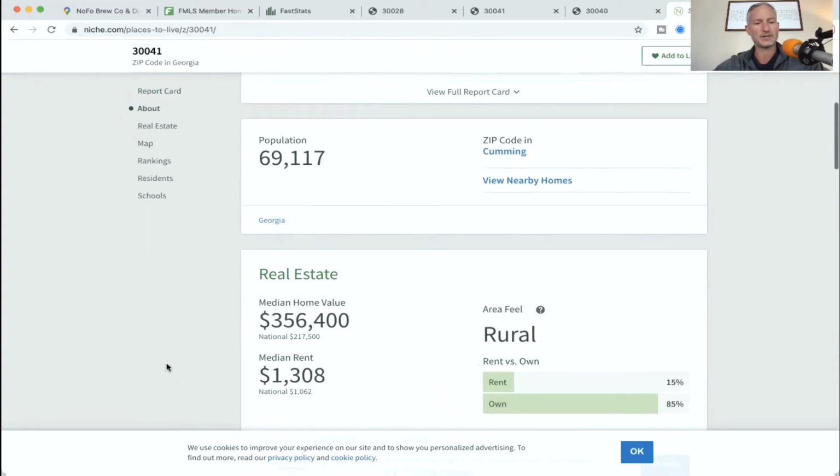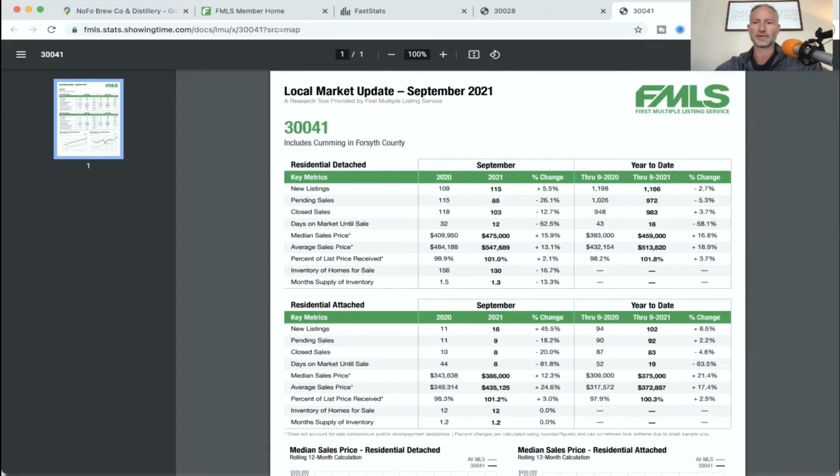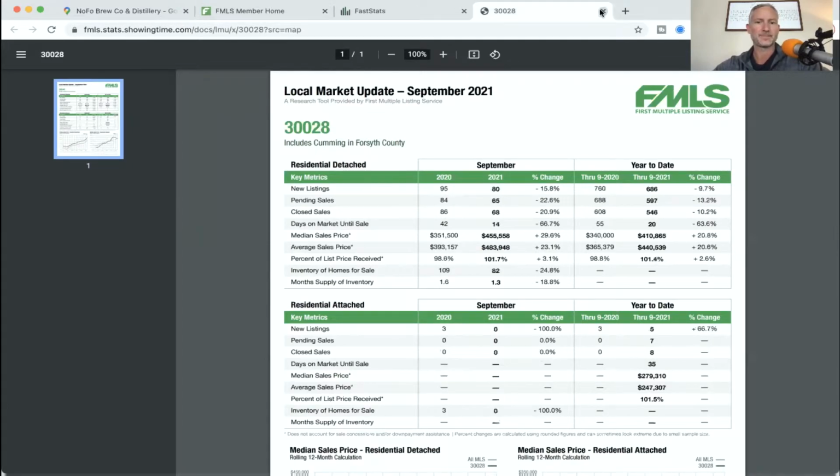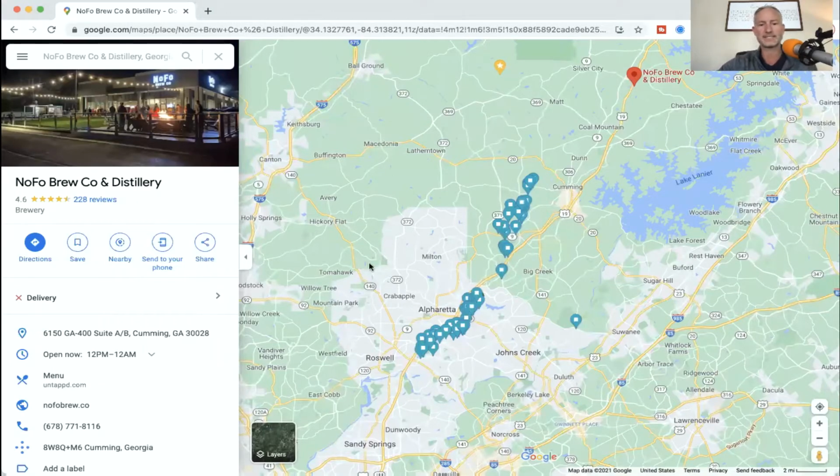I think the median home values, these may be off a little bit. 85% people own, a little bit of renting going on. I think that's probably a little bit higher, maybe up closer to 400,000. Here we have a different source and we're getting a median sales price changing from 400 to 475 from 2020 to 2021. And so as you can see, population is growing, home values are growing, and it's becoming more and more developed, but still a great place to live with a lot of bang for your buck and a lot of value as it relates to real estate prices.